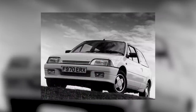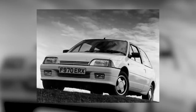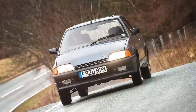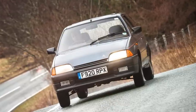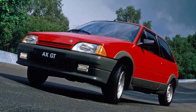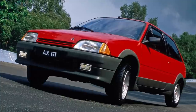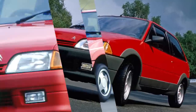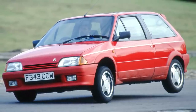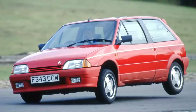The AX GT, launched in the same year, is almost the antithesis of the Astra GTE, making just 86 horsepower. That's right, 86, for its 1.4-litre engine. However, the AX was firmly in the yet-to-be-invented Super Mini category and weighed a scant 722 kilograms. But any racer will attest that weight is the enemy of performance, and the AX GT was perhaps the most agile of the 1980s hot hatch pack.